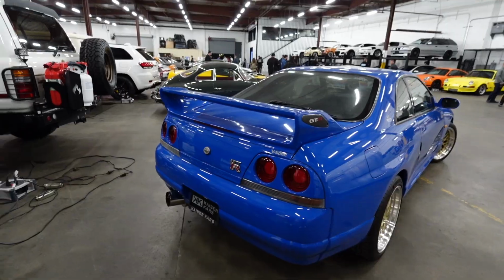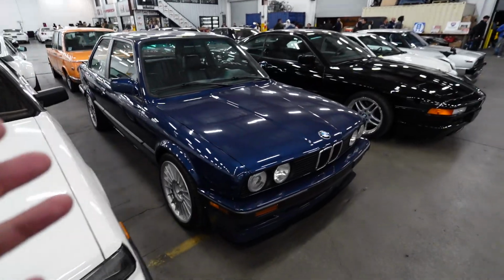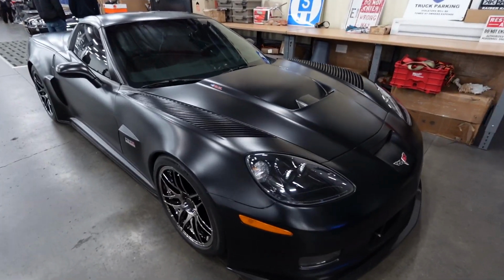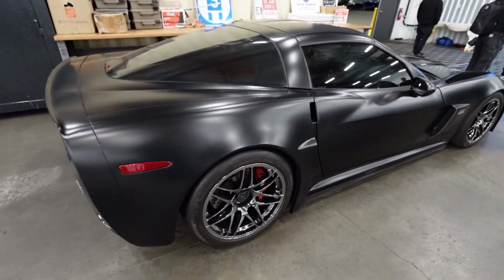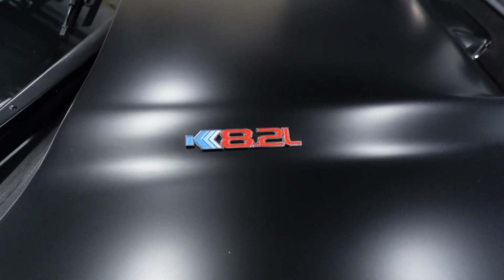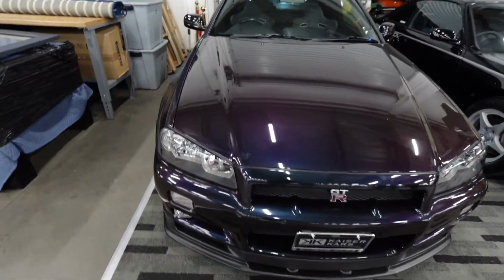Kaiser cars, that's crazy, bro. It's actually ridiculous how many crazy and rare cars are in here. And they're all in pristine condition too. That's the crazy part. Oh my gosh, bro. No way. How crazy. That is wild. Look at that, guys. Dude. Damn. Look at this color. Wow, that's fire.